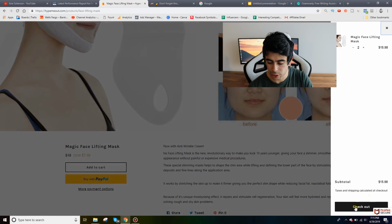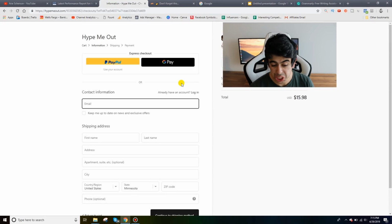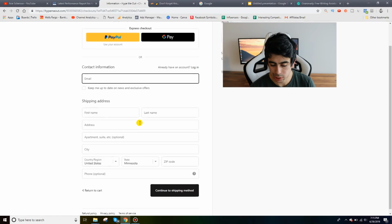And let's just add to cart here, checkout. As you can see, everything else is decent. I would maybe add your logo up here, of course, but everything else looks fine on your checkout.